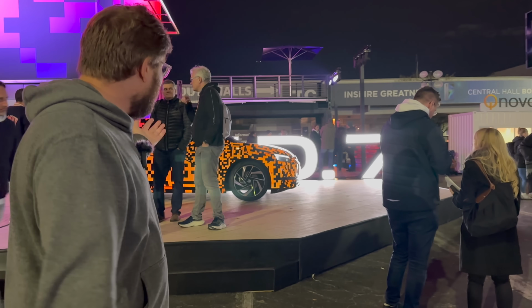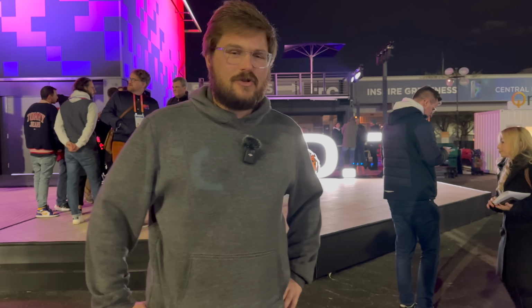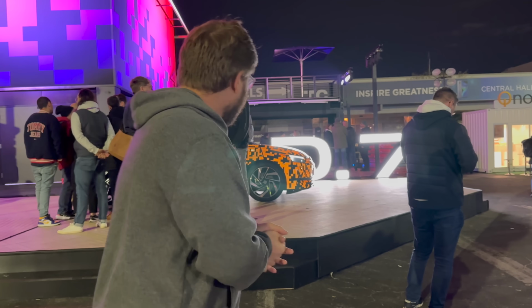And there you go, the new ID.7. What do you guys think about this? Do you think it's going to be the long-range cruiser road tripper that Volkswagen hopes it is? Or what is your prediction? Do you think it's going to be outclassed by other vehicles that may qualify for tax credits? I don't know what to think.